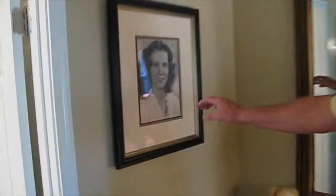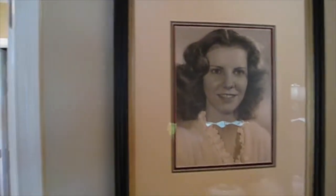Now as the camera pans back out, I would like to point out a picture here. This is my mother in her early 20s. As you can see, she was a very beautiful woman and still is to this day.